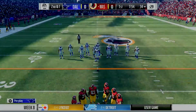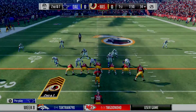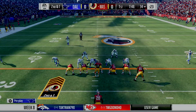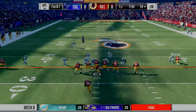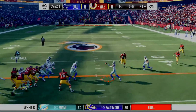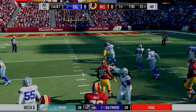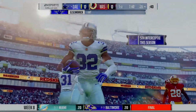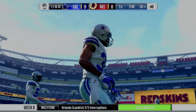And after the play on the ground, that brings up 2nd down here. And the D-line pinching together must be expecting the run. Second down, Cousins. Oh, batted at the line and intercepted. Picked off by Orlando Scandrick.